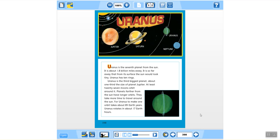Planets farther from the Sun have longer orbits. They take more time to travel around the Sun. For Uranus to make one orbit takes about 84 Earth years. Uranus rotates in about 17 Earth hours.